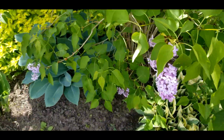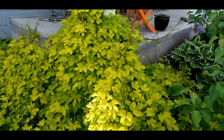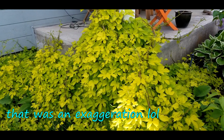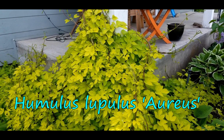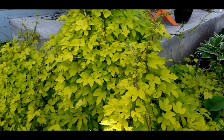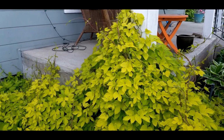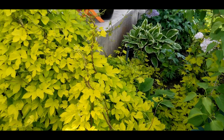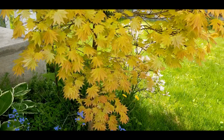Some lilacs, which my city is known for. And then one of the best vines you will ever meet, also potentially one of the most invasive ones, is hops, Humulus lupulus. This is the gold variety. It's very gorgeous. As you can see, it does need some sort of support, which we generally trellis with some string, twine, or whatnot. Provides great coverage.